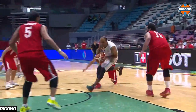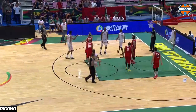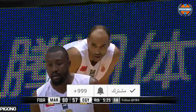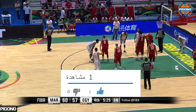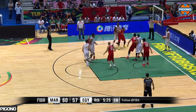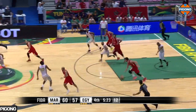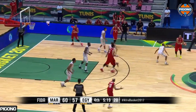We can have another look here. Again, Zakaria El-Mashbahi. Again, the penetration into the inside space where he had no space during the second and third quarter. The Egyptians did really well in those periods of the game, but now seem to really open up that inside space for the penetrations. Oh, whoa. Well, they tried to play it inside there to El-Mashbahi. Couldn't make it count.